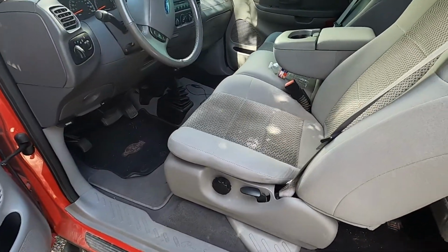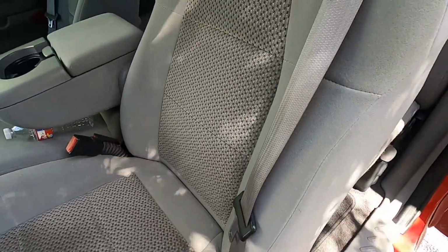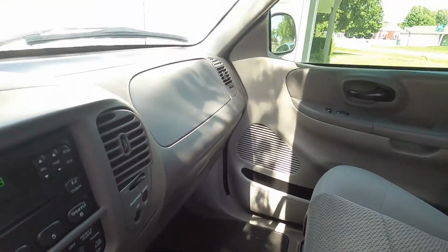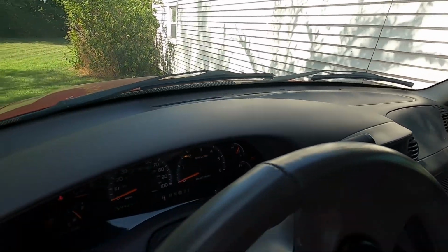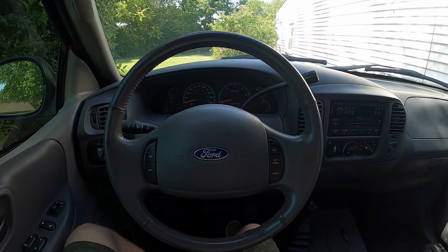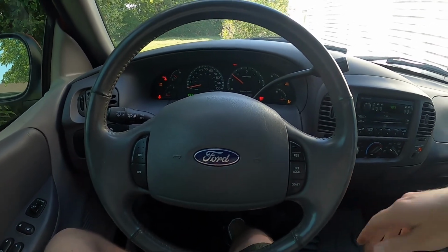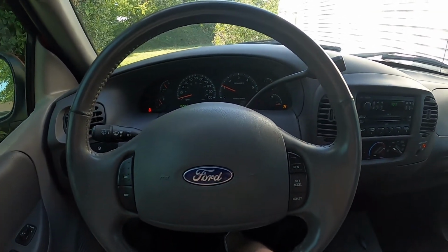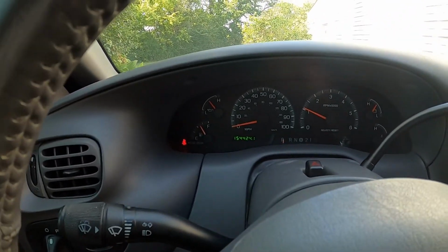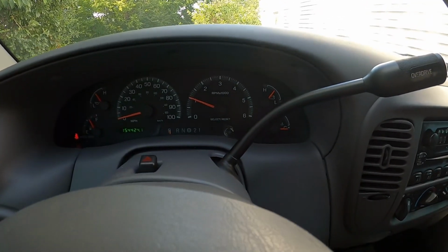Next step is going to be inspect the inside of the vehicle. I'm looking at the seats, make sure there's no rips or tears, how clean it is, floorboards, seats, everything. I want to inspect the dash for any cracks, any imperfections there. Gonna get in the vehicle. I'm gonna go ahead and start it up, make sure it starts correctly. Then I'm looking at it to make sure it idles correctly, make sure it's not really rough, make sure there's no check engine lights, ABS lights, anything that'll give you indication that there is an issue with that vehicle.